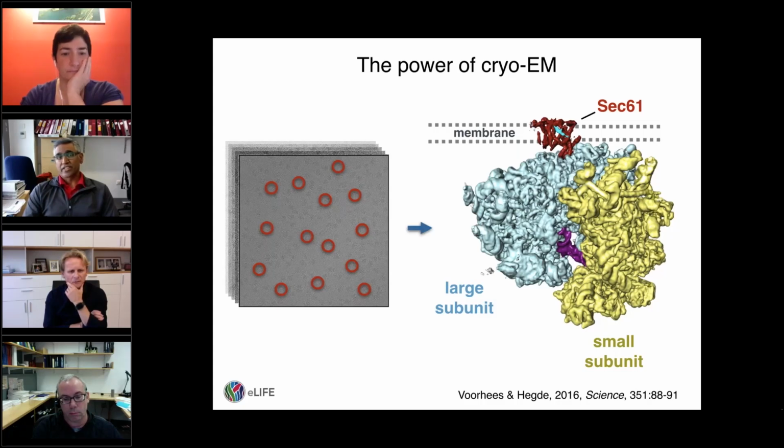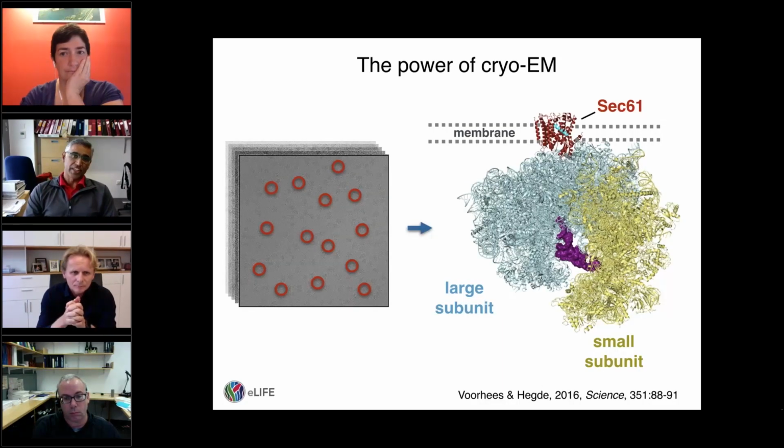And you can look at things that are bound to the ribosome and in fact, get sufficient resolution to build atomic models. So in this particular example, you're looking at a ribosome bound to one of the factors it associates with, a protein translocation channel. And this allows one to then understand how these partners that bind to the ribosome actually function in molecular terms.